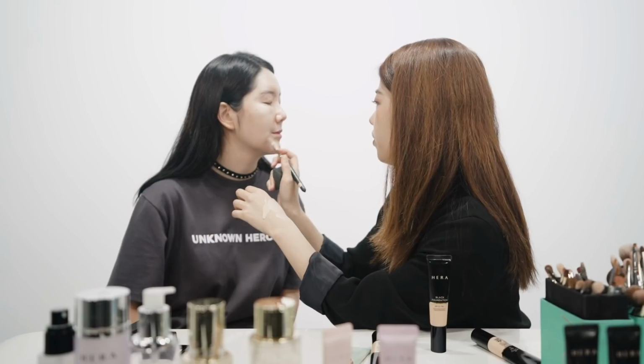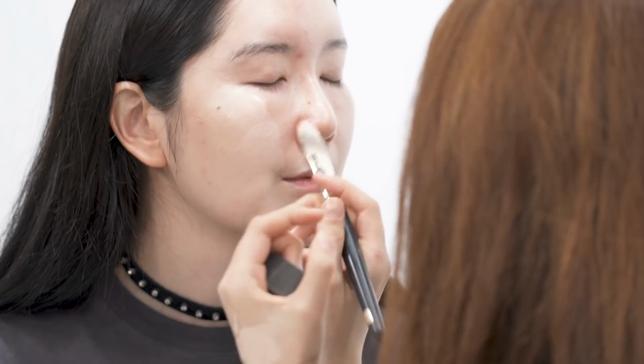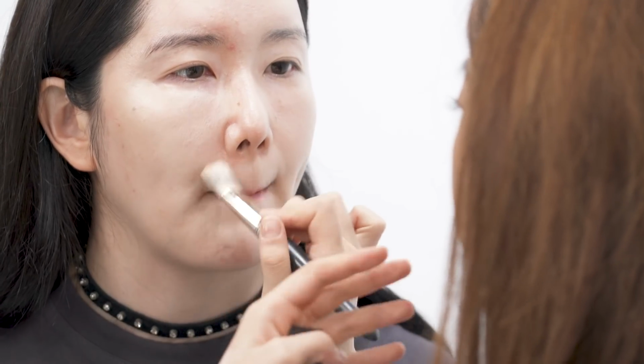Pale. Yeah. The reason why I start with her cheeks is because it's got the thickest skin there, if that makes sense. You want to start where you have the thickest skin, and then use the rest of the foundation on the thinner skin. If you do it the other way, then your face looks really flat.